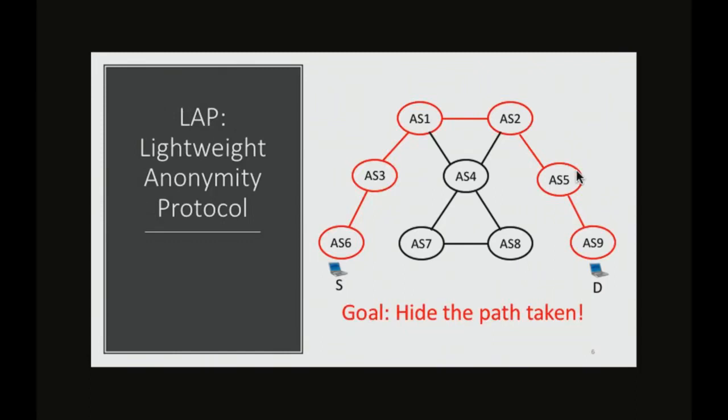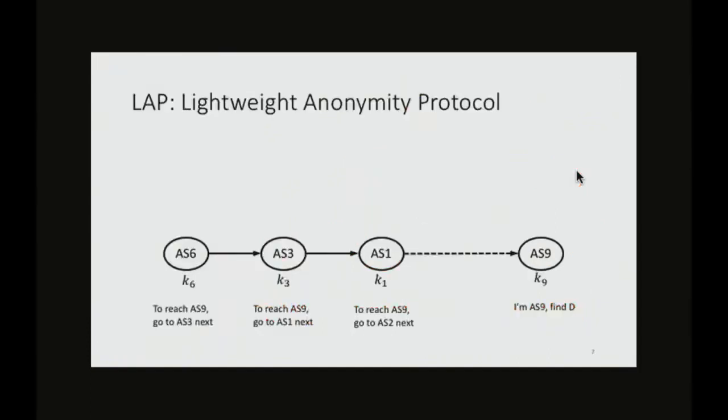And the key idea is that each packet carries an encrypted header that contains the routing information. And for anonymity, each AS has access only to the forwarding information of its own in the packet header. Okay, let me use this example to explain how the encrypted header is built.